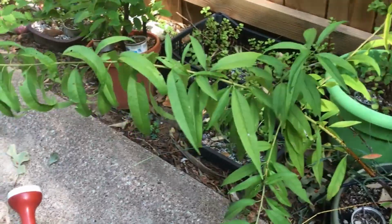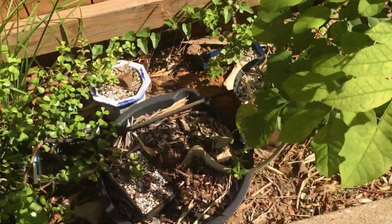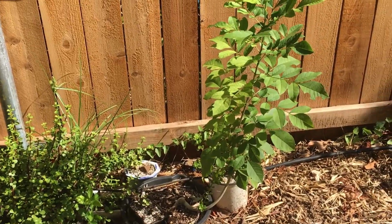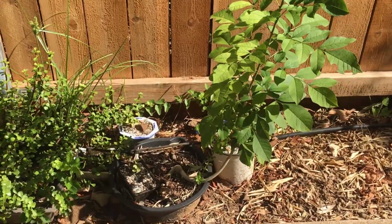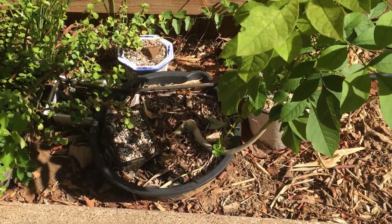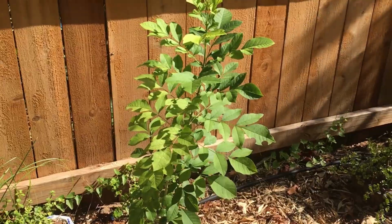I have some jade tree over here. That's a bonsai, the native elm tree. And this is a peach tree bonsai, more jade trees. This is a pecan tree that the squirrel planted in the yard, and I dug it up and didn't have time to take to the farm. But even though it was in a very shallow pot, this pecan tree has been growing quite well.